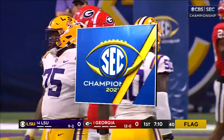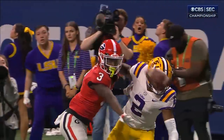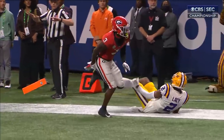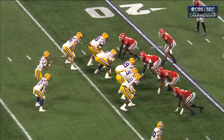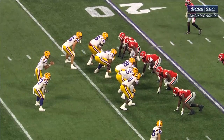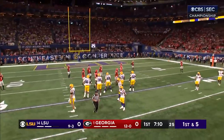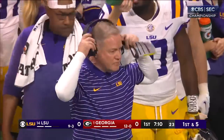Offside on the defense, number 15, in the neutral zone at the snap. 5-yard penalty, replay, first down. So defensive encroachment on Georgia. That was not the penalty at the end of the play. It's right there. It's right in front of him. He saw it. He anticipated the flag, and he was correct. Desmond Marshall just got a toe in the neutral zone.